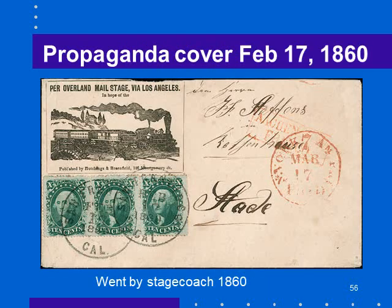This is interesting. The Transcontinental Railroad wasn't finished by 1860, and so this was an advertising cover or a propaganda cover. We want to get a railway to take us across the Rocky Mountains to get the mail, and it's going to Stade, which is a long way away, so 30 cents, but it has to go overland by mail stage from Los Angeles.